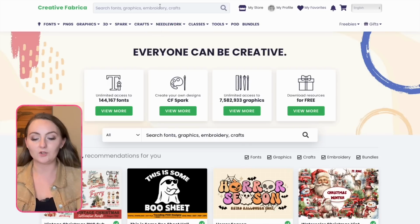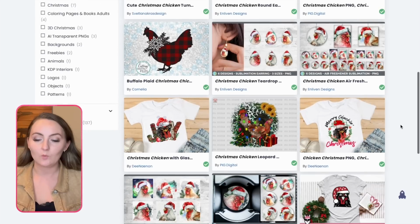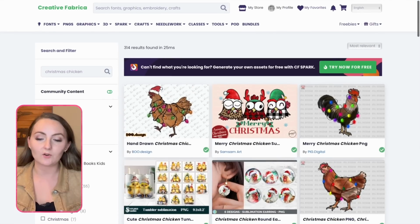So let's compare and look for a Christmas chicken and see what we can find here on Creative Fabrica. Right away, I have some really fun options that I like a lot better than what I was seeing within Canva. To make it really simple for today, since there's not a ton of different ones, I'm gonna download this one right here. This says Merry Christmas, but we're gonna be changing it a little bit to make it our own.